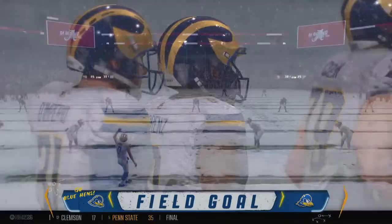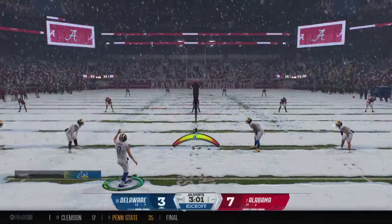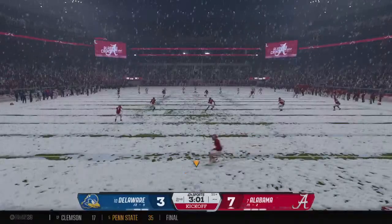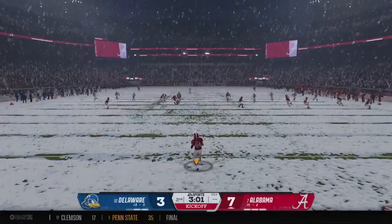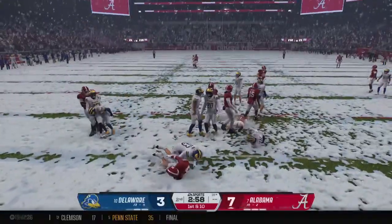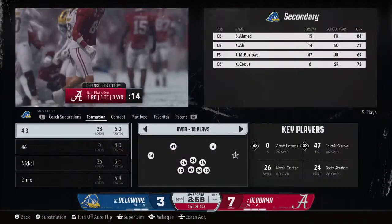I was watching this guy in pregame. He has got a strong leg. Not surprised he's able to put 3 points up here for the offense. They'll return it from inside the 5. They'll be tackled at the 18. That's good coverage there.